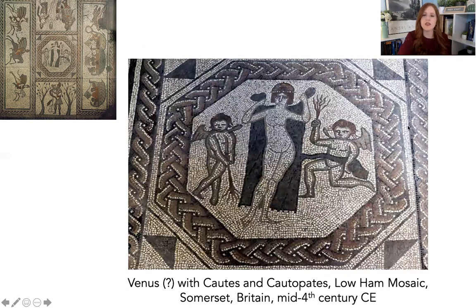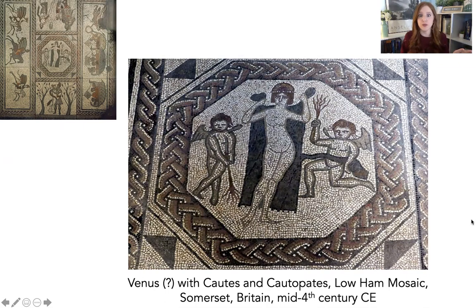So the central scene, the center woman is a little bit up for debate. We think it's probably Venus because she kind of resembles Venus in the other panel, but she is flanked by Cautes and Cautopates, who are the two kind of right-hand gods or minor gods of Mithras. They are his little companions, his kind of helpers. So there's a bit of blending here because they do look like cupids or like little putti, like cherubs, because they have wings, but they also look like they could be associated with Mithras.